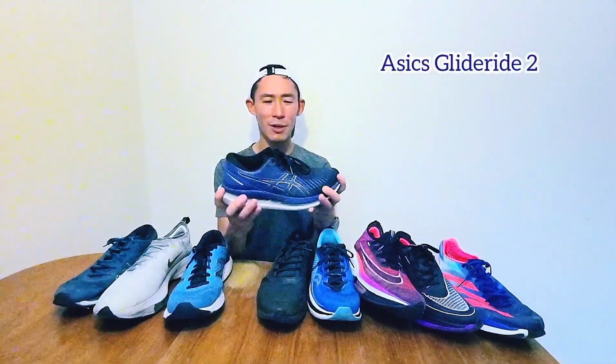I'll treasure these because they are my first goal that I set and accomplished doing. So, great one. Glide rides. Overall, they're a good steady shoe. I do a bit of training with these, just nice easy runs.